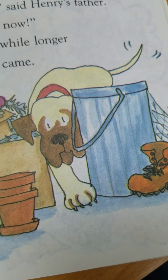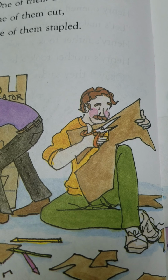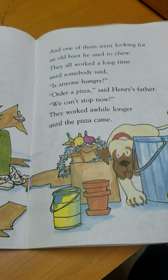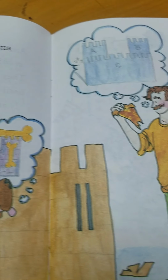They all worked a long time until someone said, "Is anybody hungry?" "Order a pizza," said Henry's father. "We can't stop now." And they worked a while longer until the pizza came. Then they stopped and they ate some pizza.